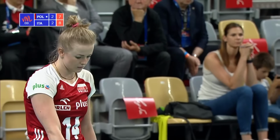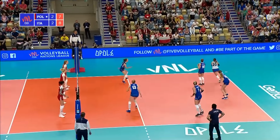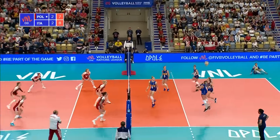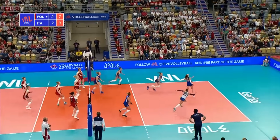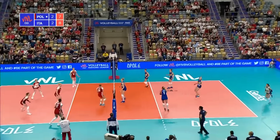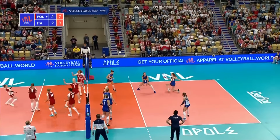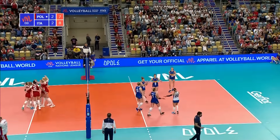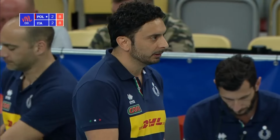Remember, Italy were 5-1 clear in this final set. Now just 1 point between them. Oh, that might have been going out, but they played it. Sorakaite can't loop that to the back corner. This will be chased. They might get there and keep the point alive. It's got to cross here. Poland building and scoring. They're level from 5-1 down. It's 8 points all.